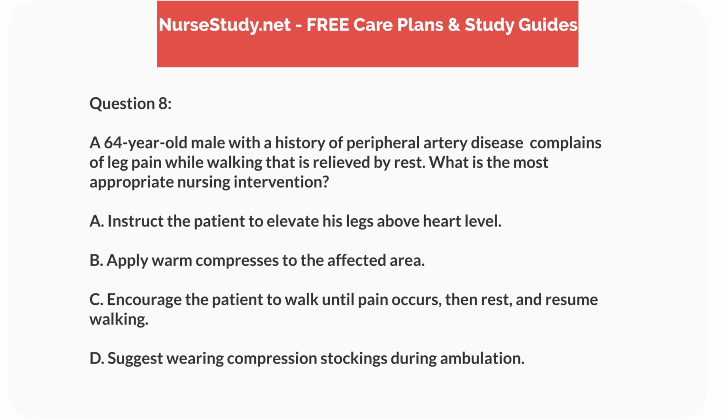Question 8. A 64-year-old male with a history of peripheral artery disease complains of leg pain while walking that is relieved by rest. What is the most appropriate nursing intervention? A. Instruct the patient to elevate his legs above heart level. B. Apply warm compresses to the affected area. C.